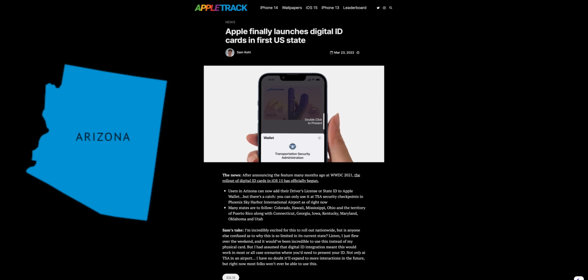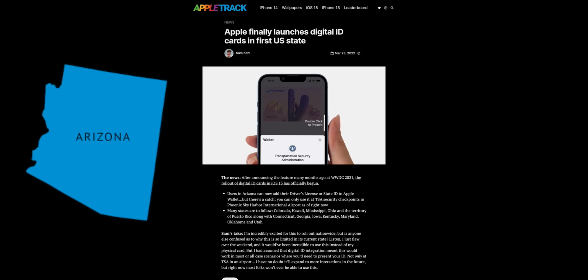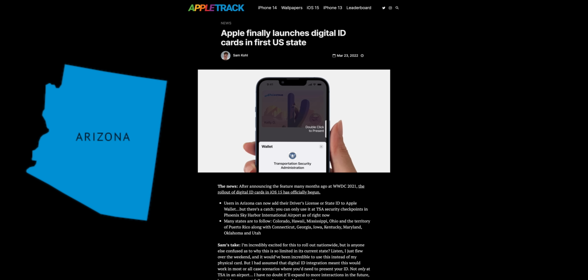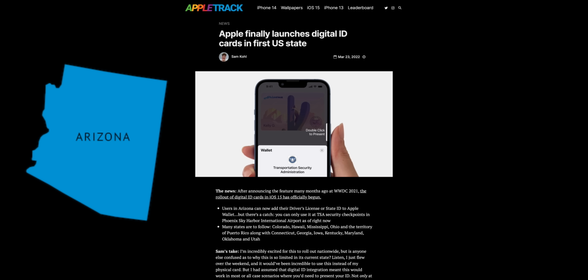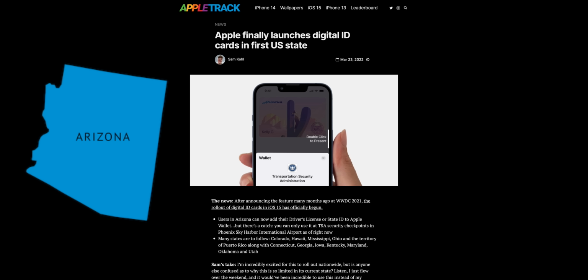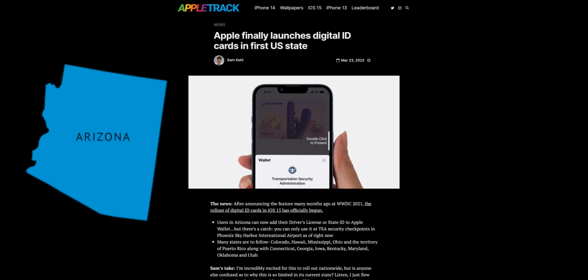Apple has officially rolled out digital IDs, so state-issued IDs or driver's licenses can now be added to the Wallet app if you live in Arizona. Now you might say, hey, that's only one of the places in the US, or even one of the even tinier places in the whole world. And when I say Arizona, I mean literally only Arizona. Unless you are an Arizona resident in the United States of America, you cannot get this feature. Apple has announced a bunch of other places, but it also sounds like it's going to be US only for a really long time.